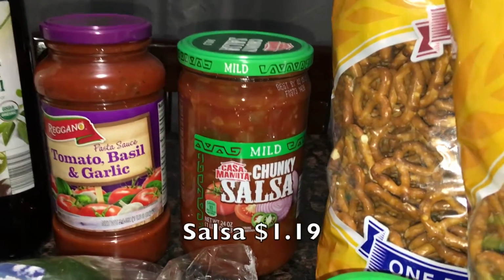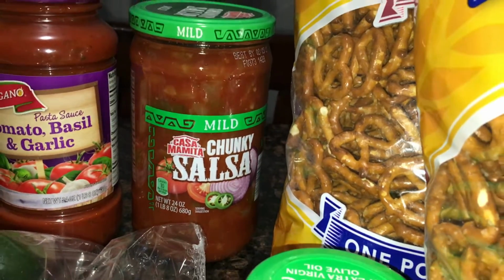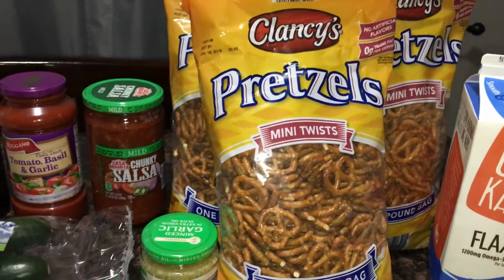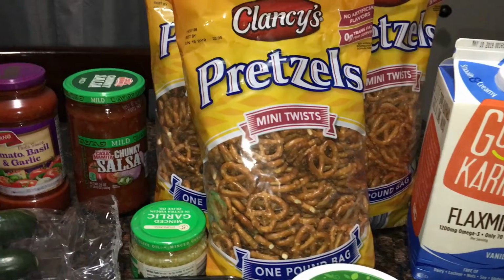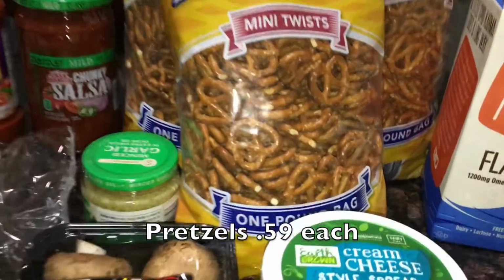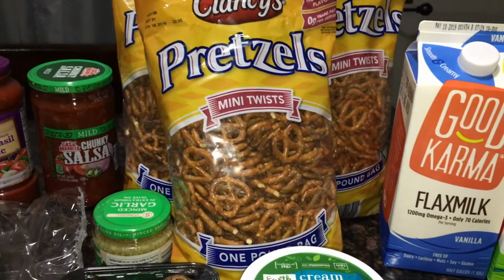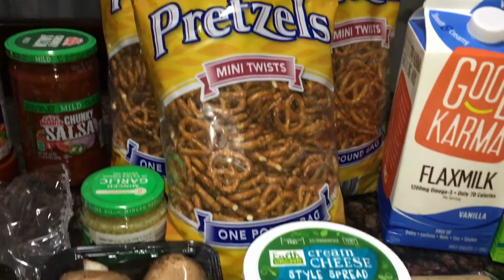Also, my husband wanted some salsa, so he got this gigantic jar of the mild chunky salsa. Then I always get pretzels for the family for snacks at Aldi's, because they are such a great price. These huge bags are a 1-pound bag. They are only 59 cents. Such a great deal. So I grabbed 3 of those.